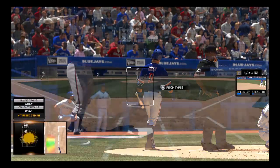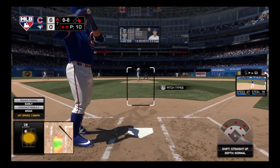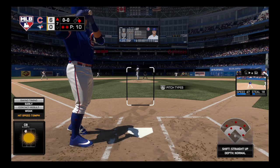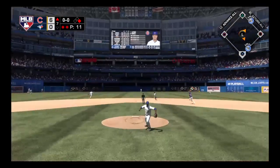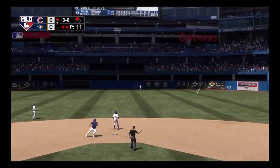Settling in now, Javier Baez, 0 for 3 to this point. Yeah, not his game so far. He's such a good hitter. We all kind of expect him to pick up two or three hits most of the time. That's not really how baseball works, though. Pilar will get there, and he puts it away to retire the side. Ladies and gentlemen.